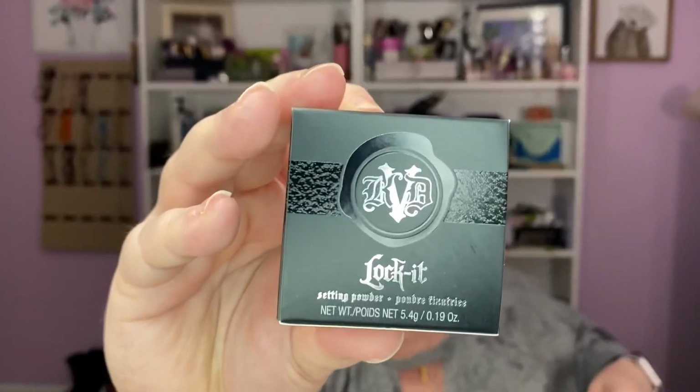The KVD Locket Setting Powder. Okay, it's translucent. I have this from before, when she was Kat Von D. Now Kat Von D is no longer with the company. And, okay. Y'all, he went to the good side of Ulta. What? Okay. I don't even want to look at this receipt, okay?